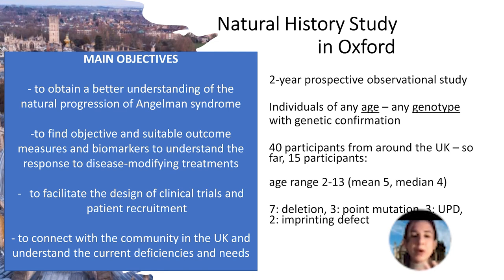And of course, the primary objective is to connect with the community in the UK and understand which are the current deficiencies and needs. So the natural history study that is currently running in Oxford is a 2-year prospective observational study. Well, that means that we basically do not intervene. That's why it's just purely observational. And it's prospective, it means it happens in the future. So everything happens in the future. Nothing is being done on pre-collected data.